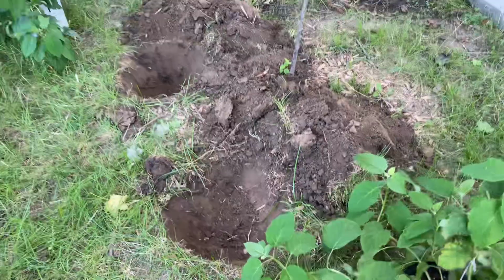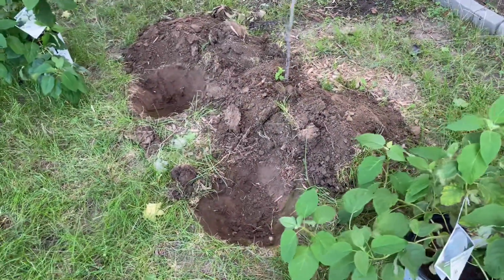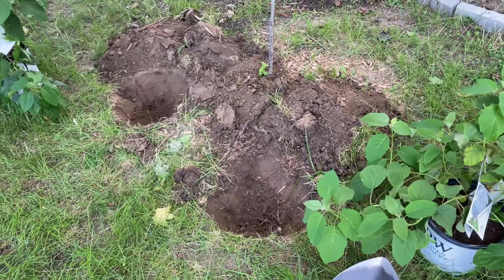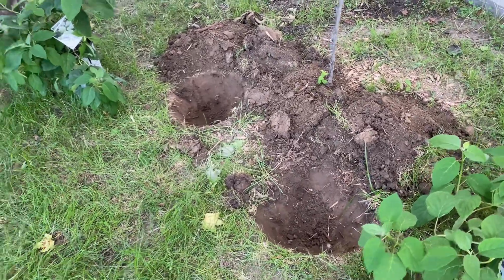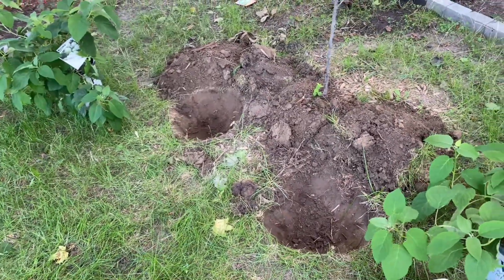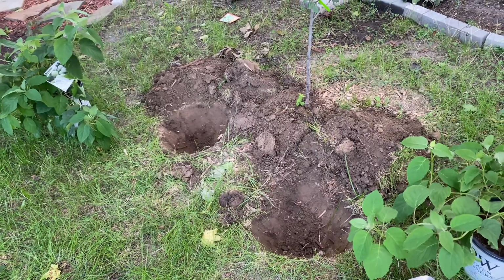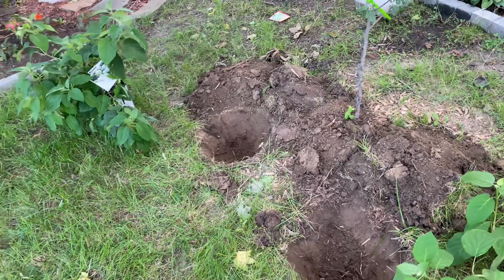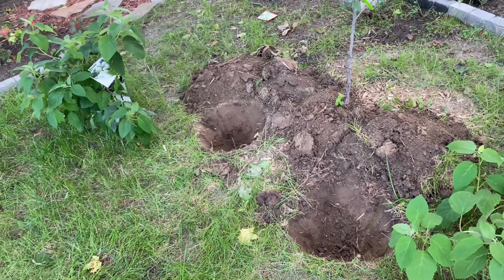I've already dug out two holes, and I did not space them. They probably are about 4 feet center to center from both plants, which is fine. I do want them to touch and mingle and form a little bit of a hedge around the tree, and that's what I want to do with them. And I think they will look really pretty in this spot.